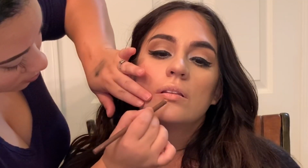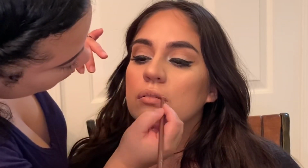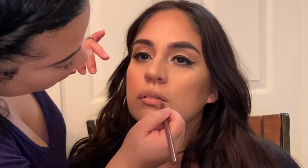And for her lips, I decided to go nude because she wanted a nude color. She didn't want anything heavy. So I'm lining her lips with a nude color, and then I added a nude lip gloss all over her lips. And she liked that. It came out really nice. She wanted to keep it simple and nude and just focus on the inner corners and the eyes. And I think it came out nice. Love it.